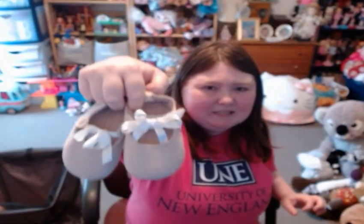We have these little silvery, shimmery sneakers, and then we have these pink ballet shoes with little white bows. This is her little pacifier. It's just a plain pacifier. It's very cute though, because she actually does have a magnet, so she can actually hold her pacifier. So I thought that was cute.